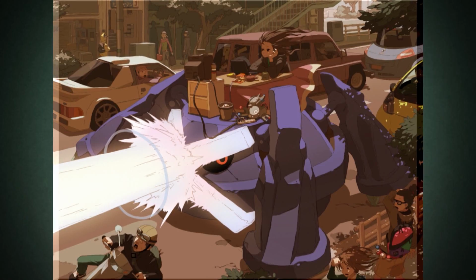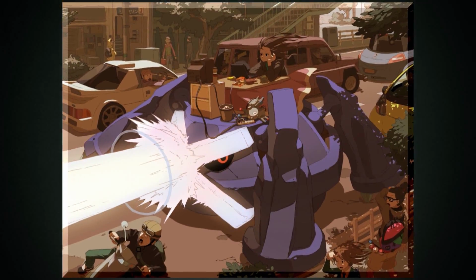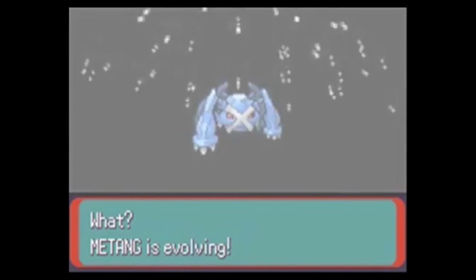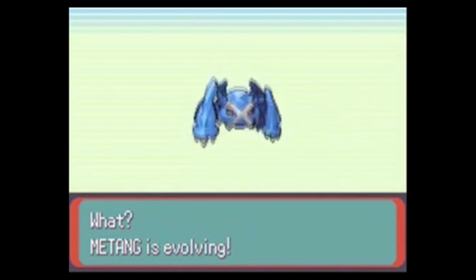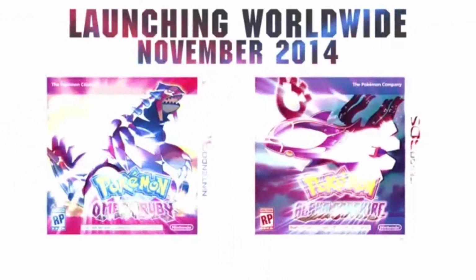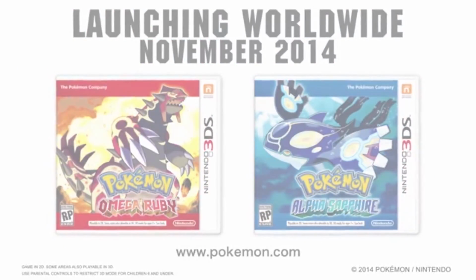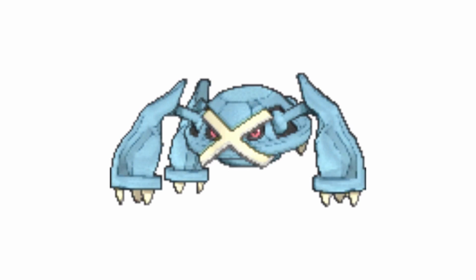An army of Metagross can easily take out the human race, so next time you train one, understand the mutual respect that is being given. Metagross represents the best of Hoenn, and therefore is the most anticipated Pokemon to receive a Mega Evolution in Omega Ruby and Alpha Sapphire. Plus I love its teal steel finish. So shiny.